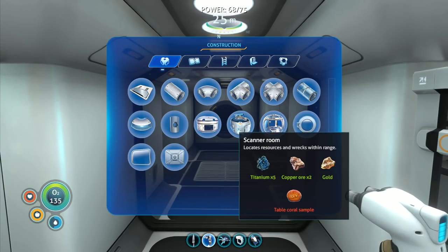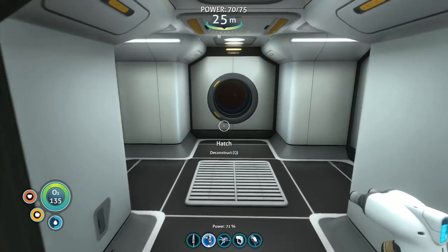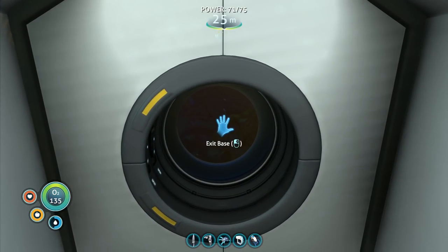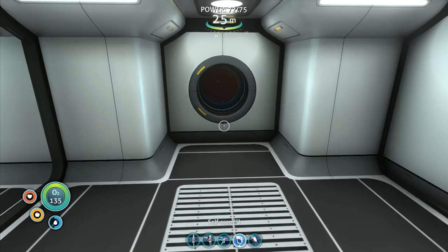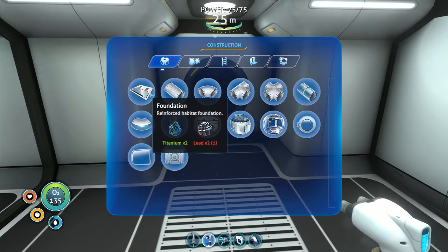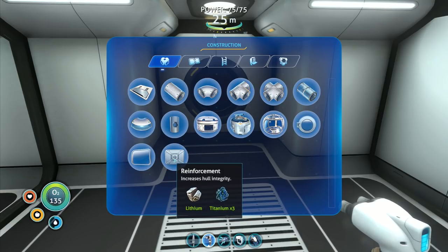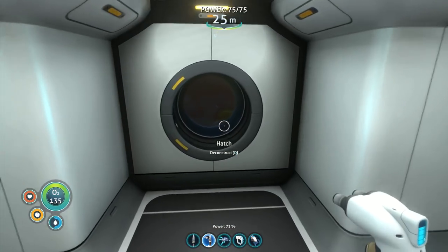Go to this one here. And that one is the six. Yeah, that's fine. Gold tape. I just need a table coral sample and we can make both of those. We can make the scanner room and the other one. Of course, the big question is now, can I... it's the sec, not the foundation. I don't want that. That's going to reinforcement here. Ooh, fantastic. I've got a piece of lithium. Now, we'll probably be glad of that.